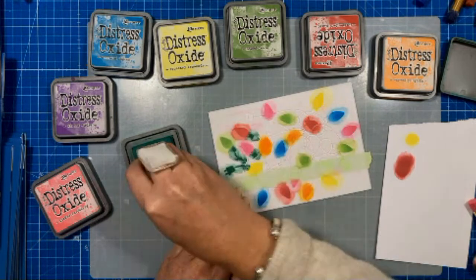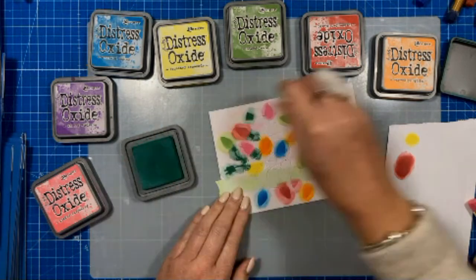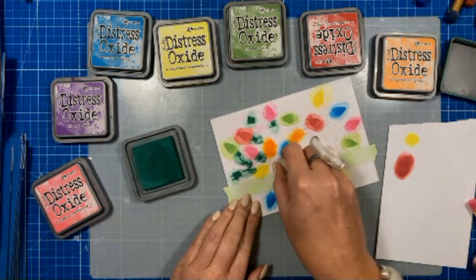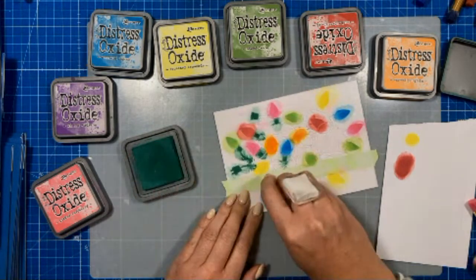Right, yeah. Transfer. You just got me thinking about that. Of course the wire's green because it's supposed to go around Christmas trees. That makes sense. Matches your tree.